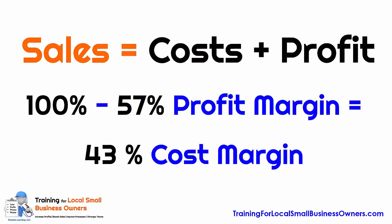Now you'll notice everything equals 100%. So our total sales, which is 100%, minus the 57% we figured out for the profit margin, and the 43% for the cost margin. You'll notice if you put the 43 and the 57 together, it equals 100% of our sales. It's just broken into these two parts. The cost margin is what is going to be important for the spreadsheet. So you need to know what your costs run you as a percentage of your sales.